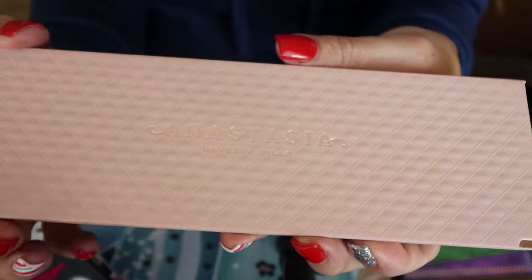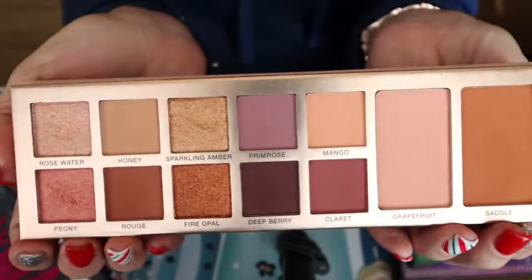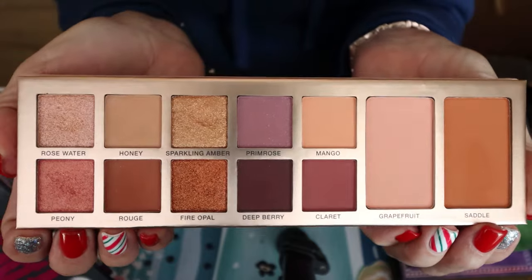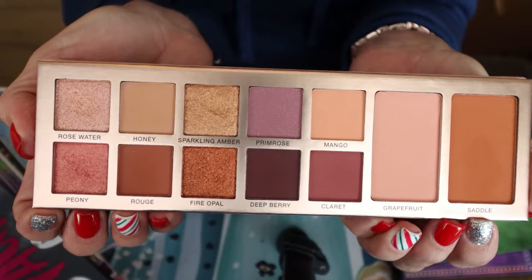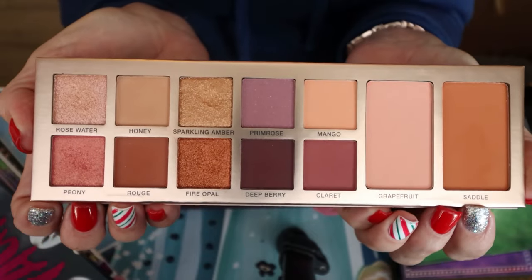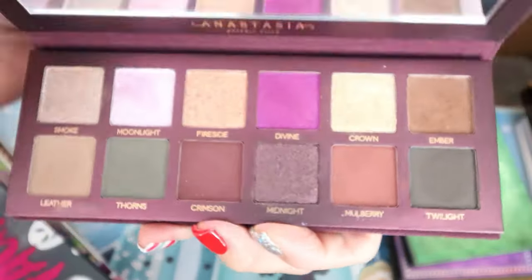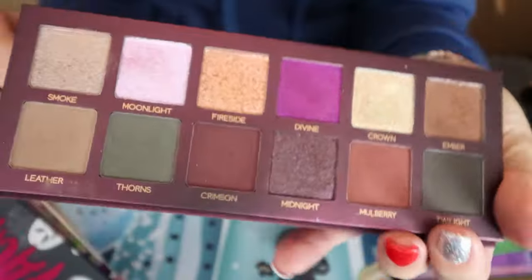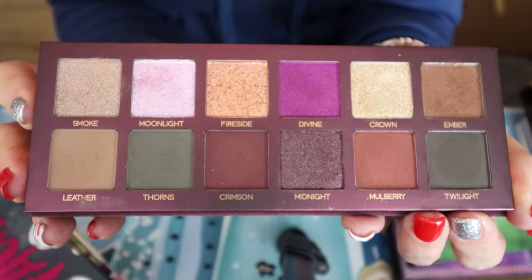And then I have the ABH Primrose palette. I actually just got this palette this year, and for a neutral palette, I really like this one, and I love the inclusion of the two blushes. You can also use them as eyeshadows, but I actually like the quality and color story of this one, so I am going to keep. And then I'm also going to keep the Fall Romance, which also recently came out from ABH. I got this in a trend mood box, and I like this palette a lot.